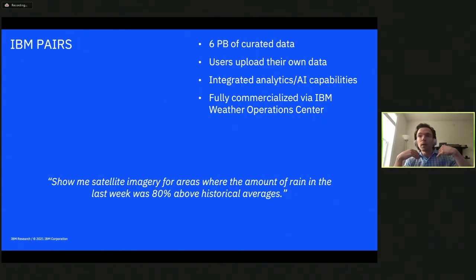But obviously this is now a commercialized product, so you can work with research, you can work with the commercial side. So the nice thing is, things you can do once you have all this data in one place, you can query it. So questions you can answer with Pairs is like, I want to see satellite images for areas where the amount of rain the last week was 80% above climatology. That's something you can do.